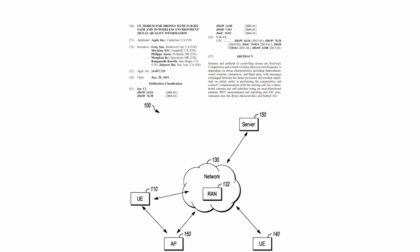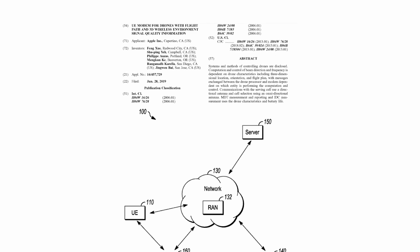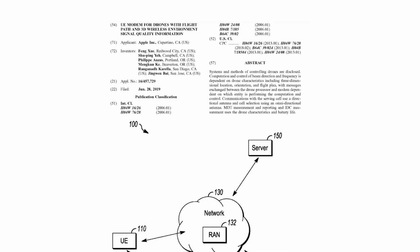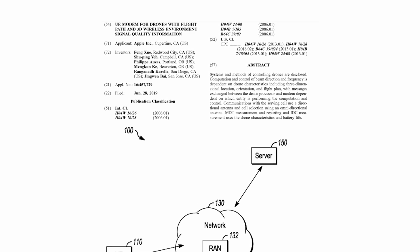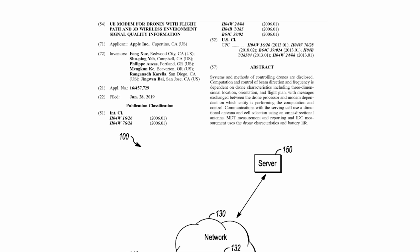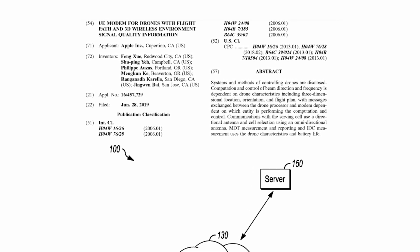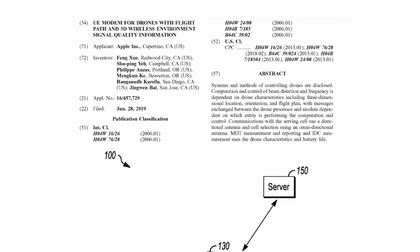This is more of a modem device that we think has to do with Apple using drones to map the world around us. Of course, we have Google Maps. Apple has a competing Maps product. For them to be able to get that information and have accurate information out there, they've been using drones for that. We know that. It seems that this is a system that's going to help them allow multiple drones to fly and collect all that information and have more accurate information to make these maps on your iPad or iPhone be more accurate and be smarter.